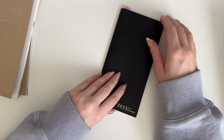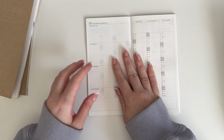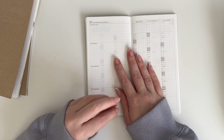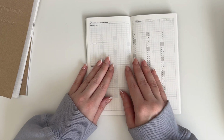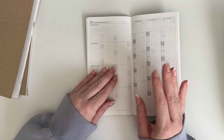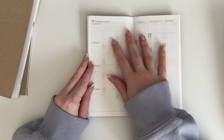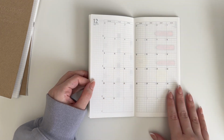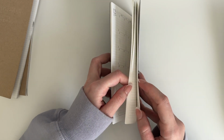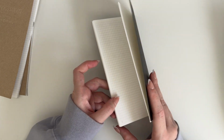My intention is to essentially use this as a pre-planning tool for all my goals, since sometimes I can get very overwhelmed if I have too much information in my Hobonichi Weeks. So this is a way for me to still have that information on hand, but not within my planner until I'm ready for it. And they have these quarterly pages for each quarter, and then these monthly pages, and then a few note pages, which is exactly what I wanted.